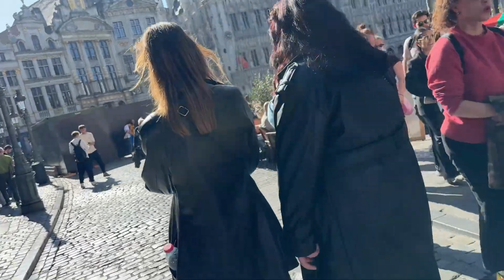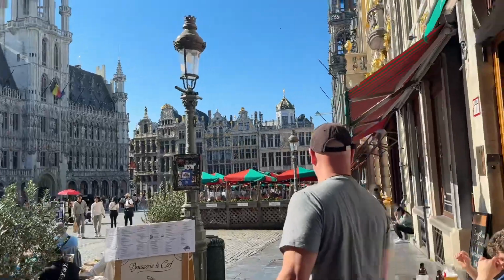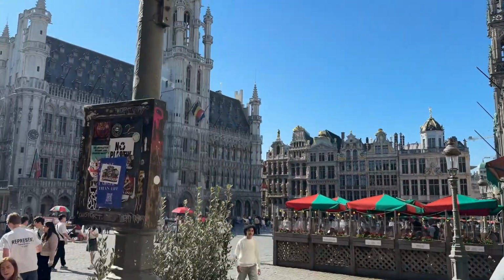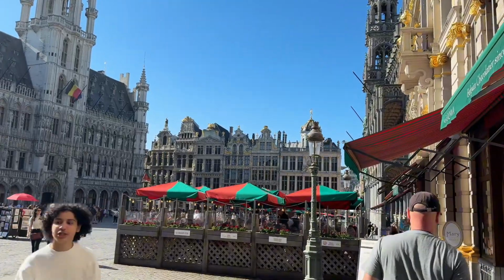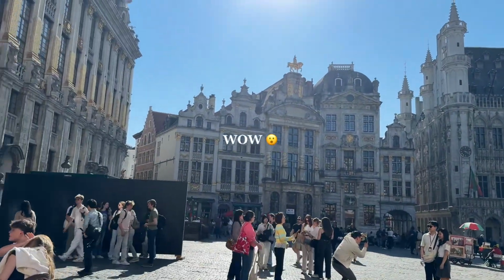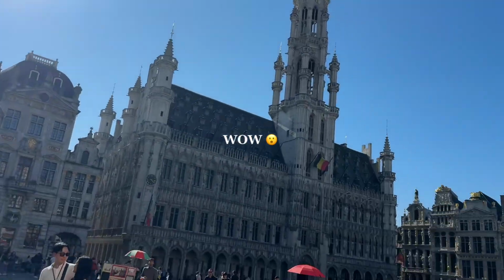This was the place I was actually really looking forward to. If you go to Brussels and you didn't visit this place, I mean, what are you actually doing there? Look at this place. Look at this structure. It's stunning. If there is another word for how beautiful it looks, it was. I was just saying, wow, wow, wow.